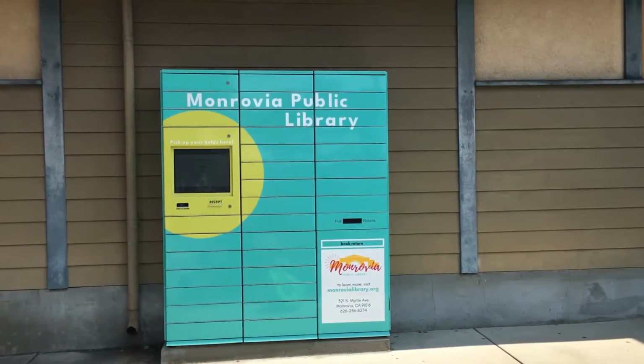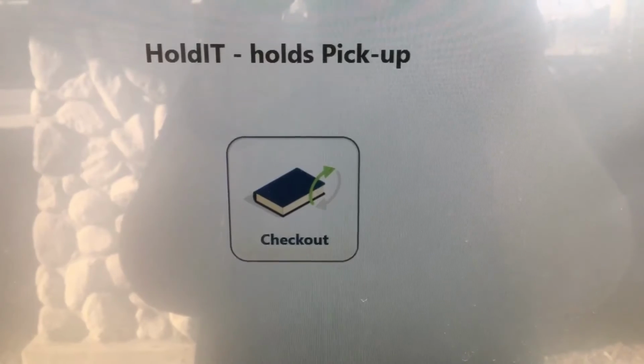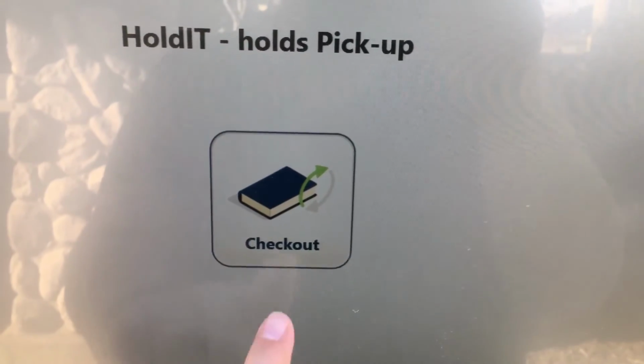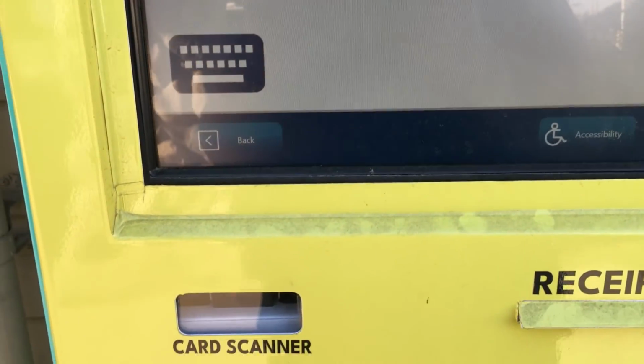Now that you know how to reserve your book, let's look at how you pick it up from the Book Locker. This will be the first screen that greets you. Simply touch the Checkout button to proceed. There are two ways to access your account. The simplest is to use your library card at the card scanner.